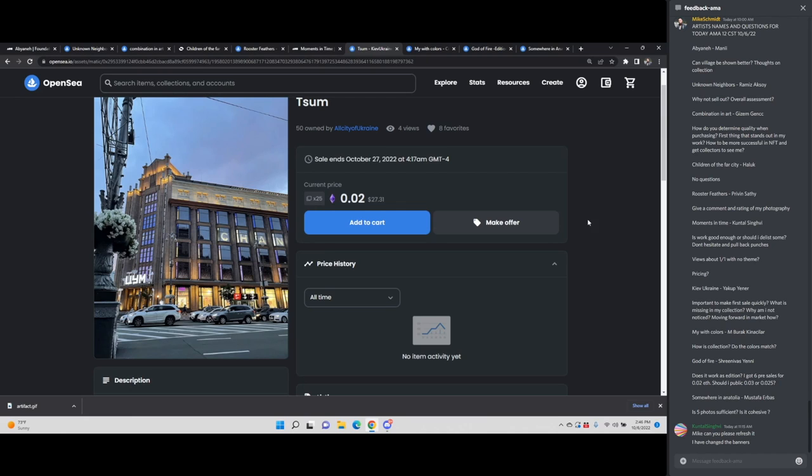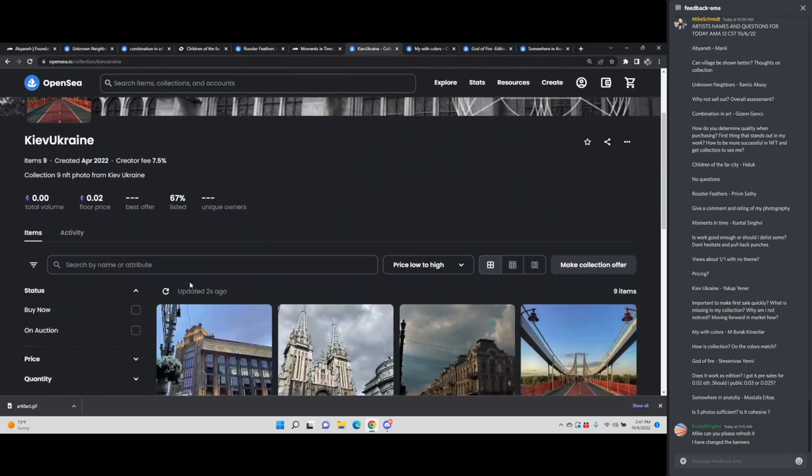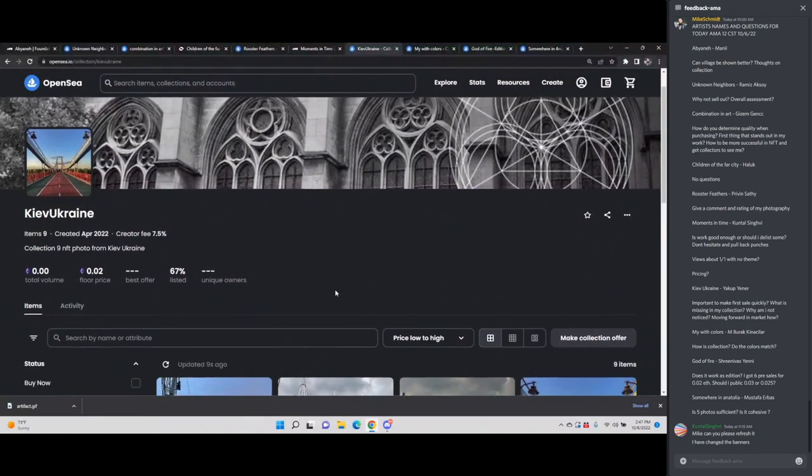I don't know if you were here when I was talking about the fact that this says it's quantity of 25, but 50 are owned by the artist. Do you understand how that works? It's confusing to me. They must have only listed 25. I don't know if they're holding the other 25 for airdrops or something else, but it would be nice if they said that. Like, 25 listed and I'm going to hold 25 for airdrops, then that would explain it.